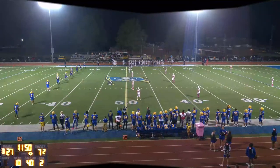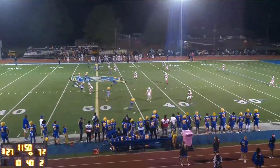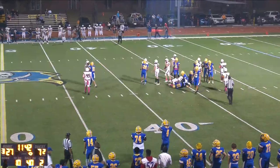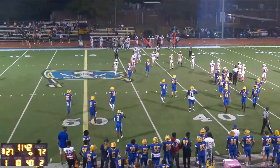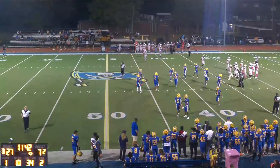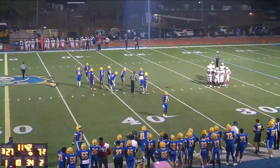Laura sets a kick. Number 3, ball forward on the kickoff return. 18 changes. Stopped by number 18 of the Pirates. There's Malone. Couldn't make out the other one. Good job. Ball on the 34-yard line. First and 10, Pirate defense.